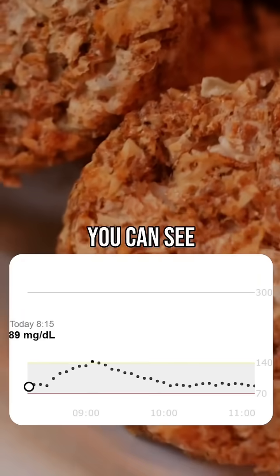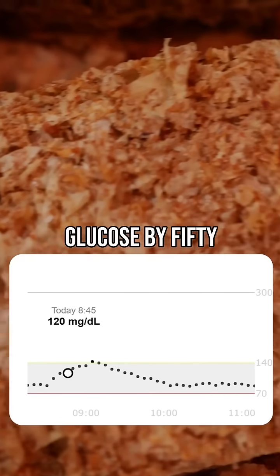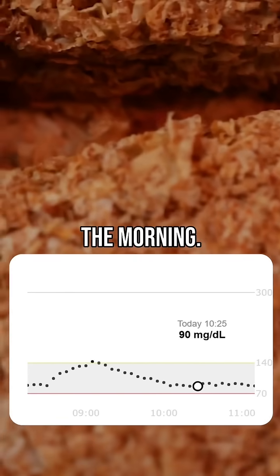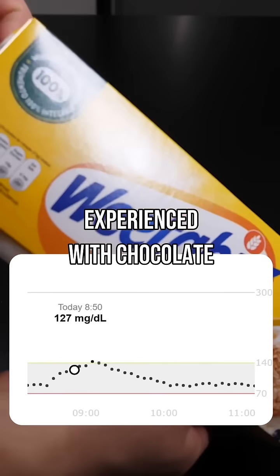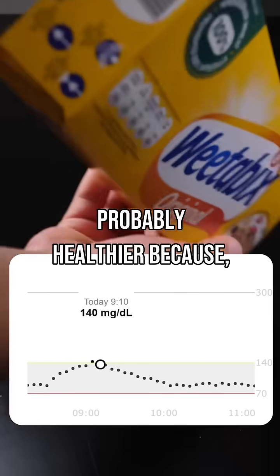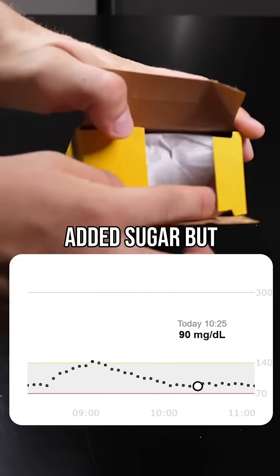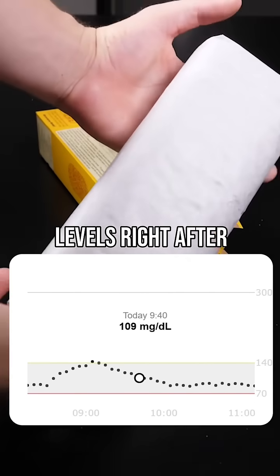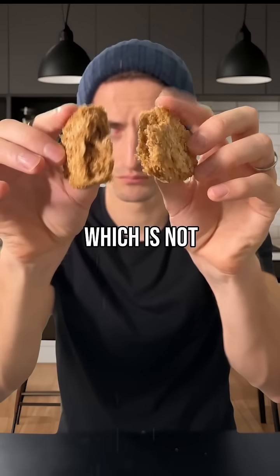Here, you can see it raised my glucose by 52 milligrams, which is significant, especially for the morning. It's quite similar to what I experienced with chocolate cereals, so it's probably healthier because there is less added sugar, but it still has a big impact on blood sugar levels right after waking up, which is not ideal.